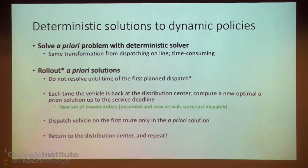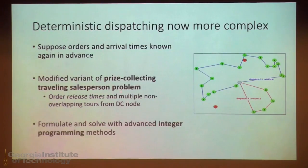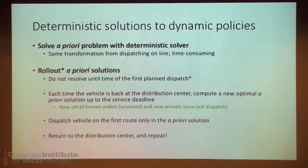Again, we're going to use the same paradigm to solve these problems. We can show that this same modified prize collecting TSP, which we can solve for the deterministic problem, we can again use to solve a priori problems, right? So you go from deterministic to a priori. And then we're going to roll them out again.